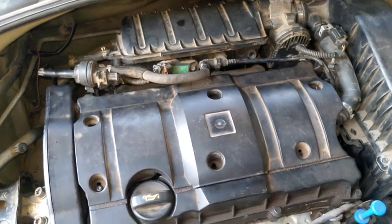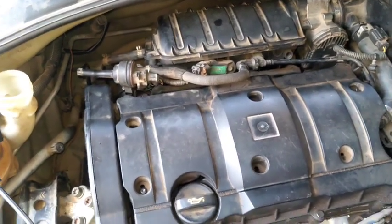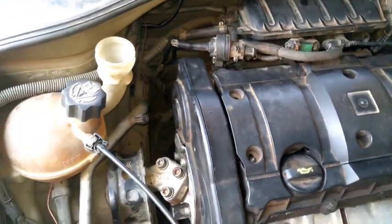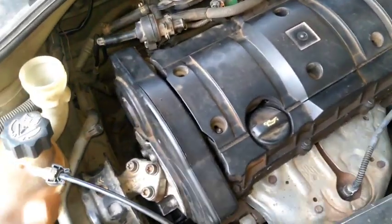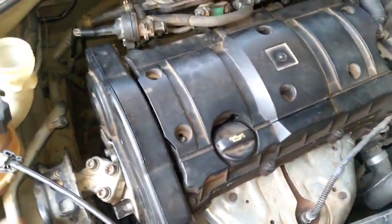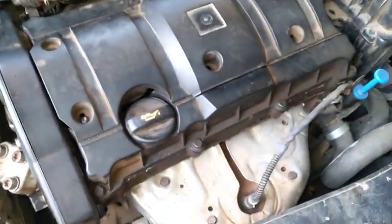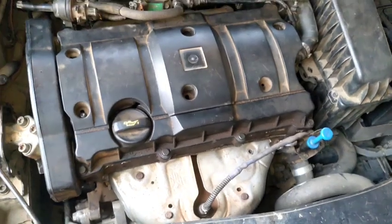So my advice, fuel pressure will have to be dealt with, which may or may not be the cause of this. Whatever you do on the fuel is very, very risky, having a fuel pressure that is more than the system is supposed to handle. Okay, so this is the diagnostic report.